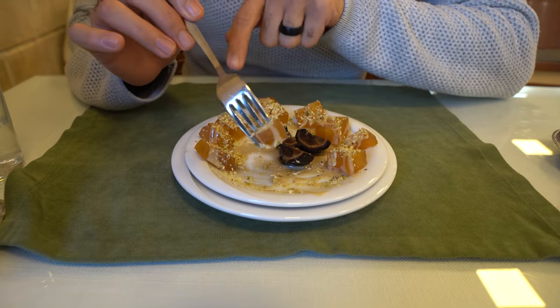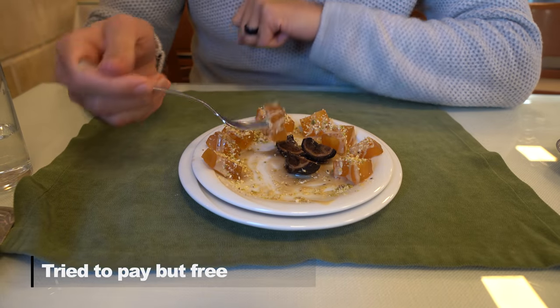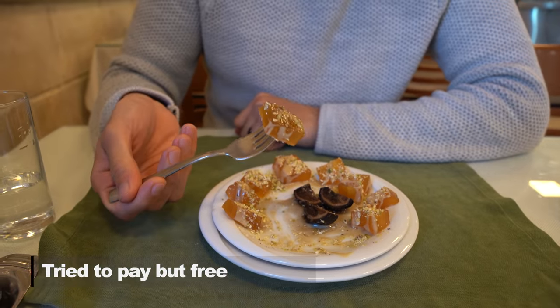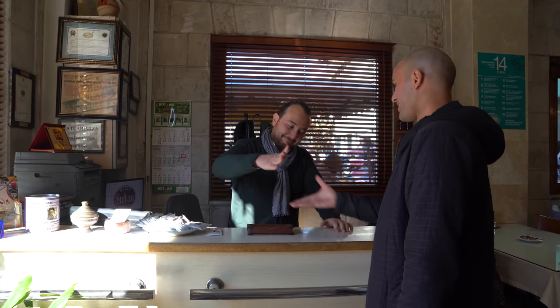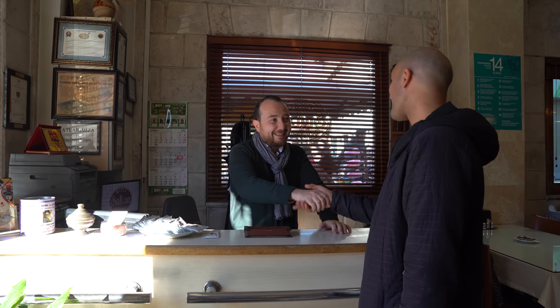This is like the one that we tried before. Crunchy and very soft, like a jam texture to it, packed with tahini and pistachio. Thank you so much. Good one, my friend. This is Antakya hospitality.